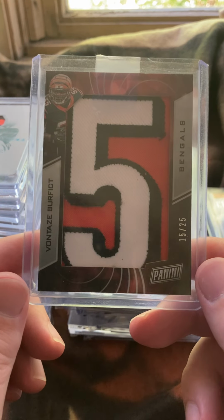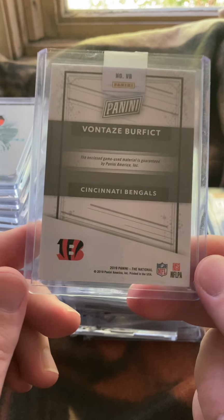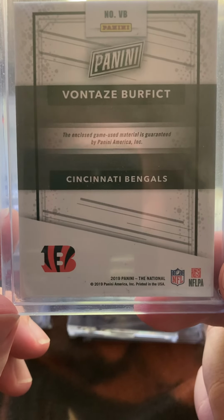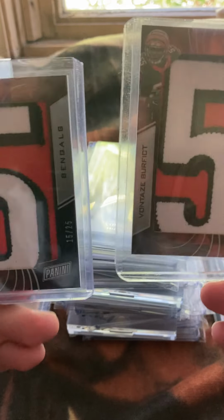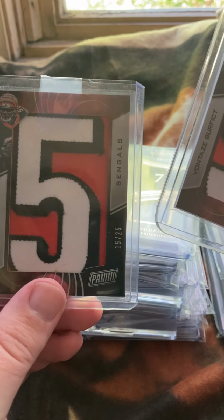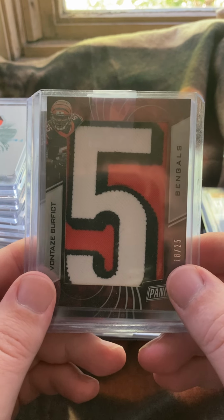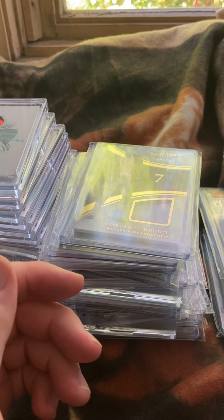So here we have Panini. I believe these are Father's Day cards, numbered 15 out of 25. Why they're numbered to 25, I have no idea. This is from 2019, and they are game used, so that is why I went ahead and picked these up. I actually have two of them. I've got his jersey numbers, 18 and 15 out of 25. So, game used for the win. Panini did something right.